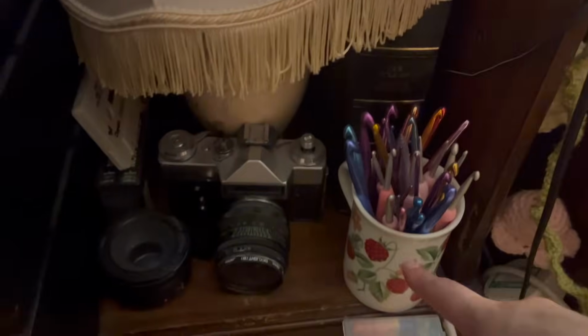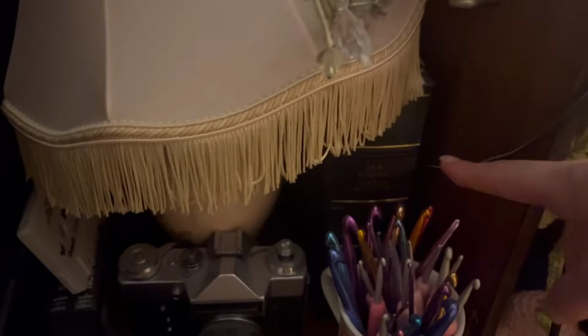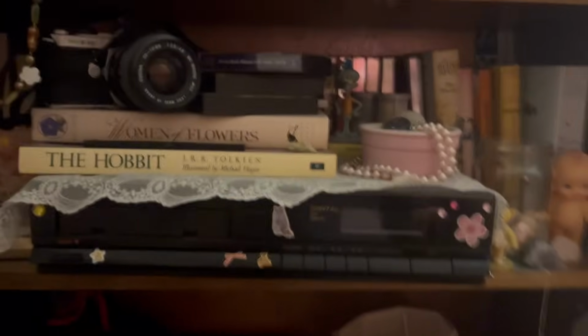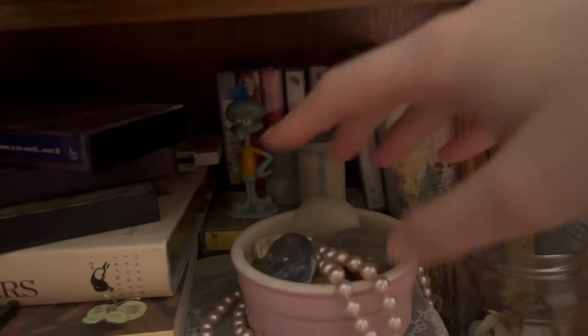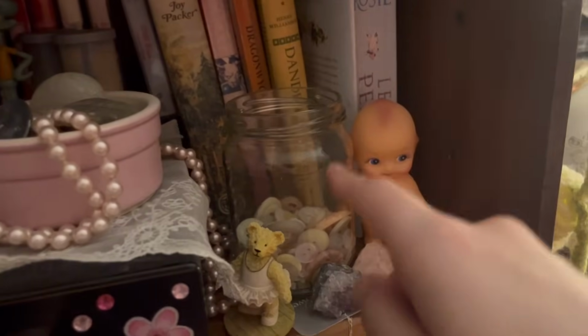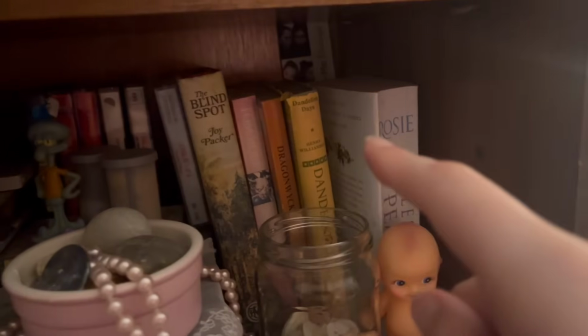Over here we have my crochet hook mug, a camera, cassettes, a lamp, Lord of the Rings. Only the essentials. On this shelf is my CD player. Over here I have my Altoid wallet, some books, some more books, a camera, a bunch of cassettes, Squidward, some film, rocks, a baby ballerina bear, some more buttons, some more rocks, some more books.